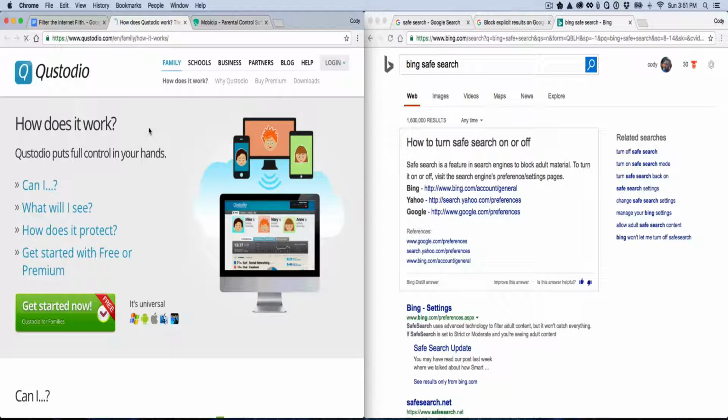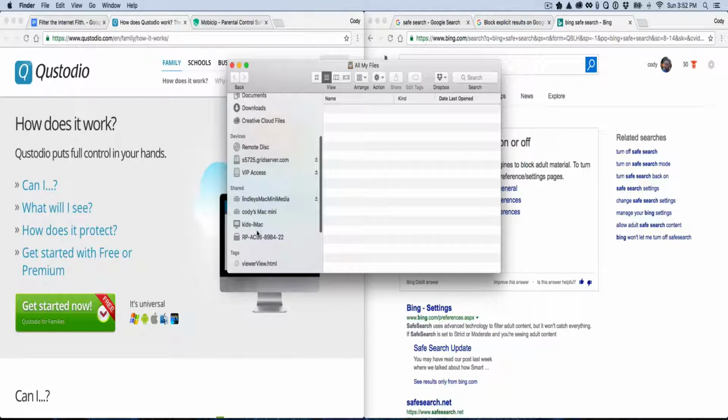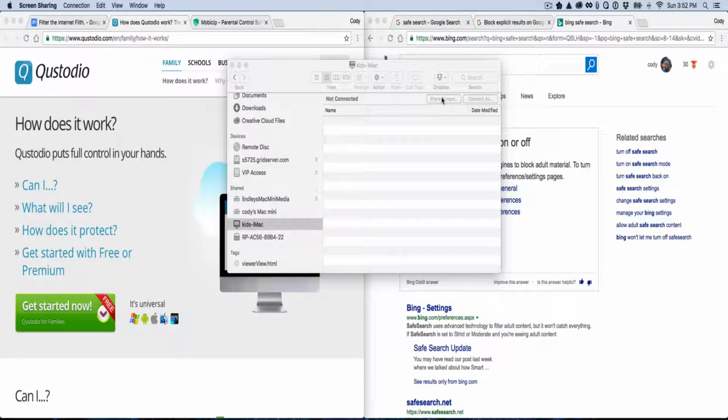Again, the concept here is that these are tools that you download onto devices that go with the device. So if your kid has a phone or an iPad and you put this software on that device, then this parental control goes with the device everywhere. If they take it over to the neighbor's house, it's still doing the filtering and controlling that you want. So you download this on all the devices you want. I have it on my kids' 3 iPads, and I have it on the kids' computer downstairs. It's an application that's running all the time. Again, I'm just going to quickly pull up the kids' computer.